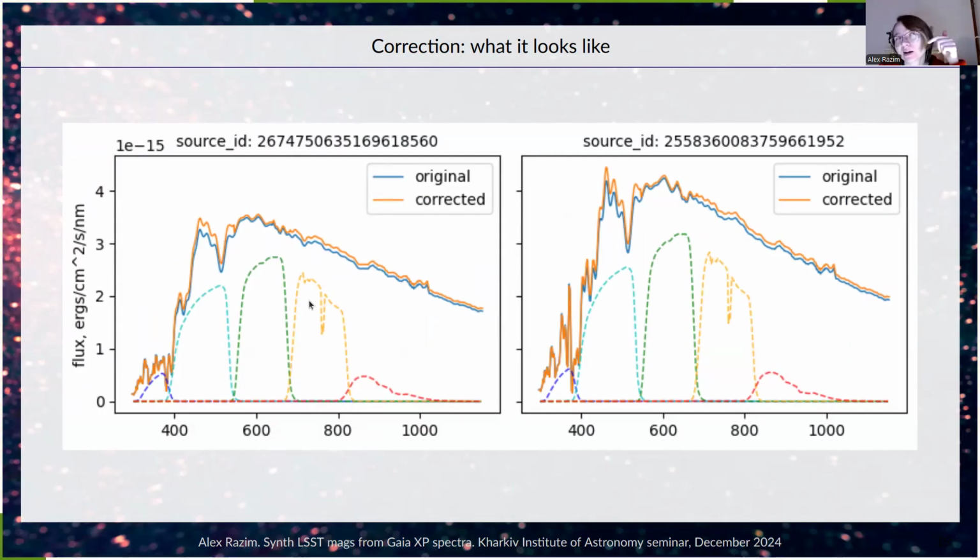And we couldn't figure out how to deal with this issue without using higher quality spectra, which could have been done, and maybe we will do this in the future. But for the purposes of our tasks, for obtaining synthetic photometry, it turned out to be easier and much more precise to just use this sort of inelegant but working approach with just correction on the magnitude grid.